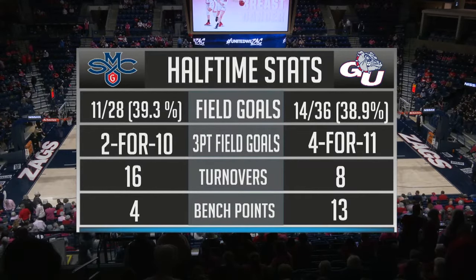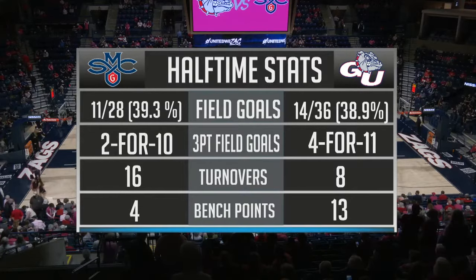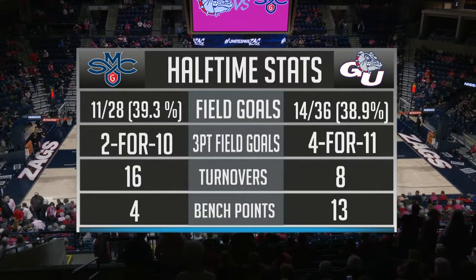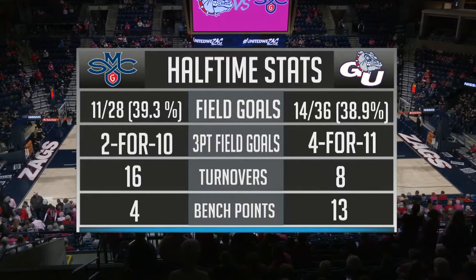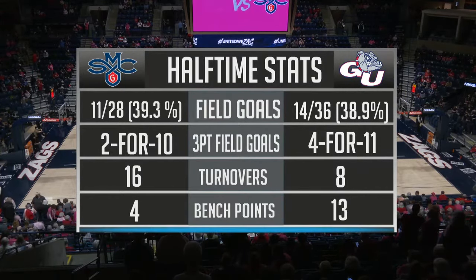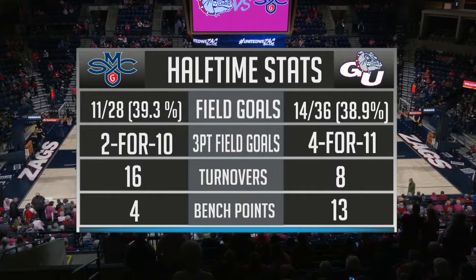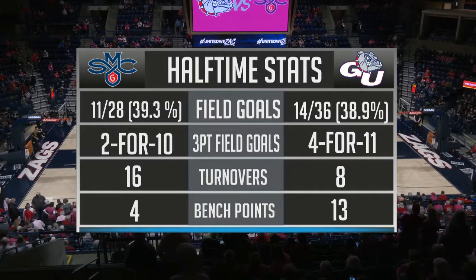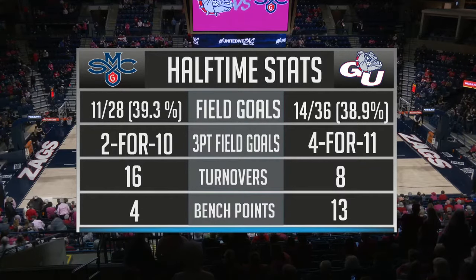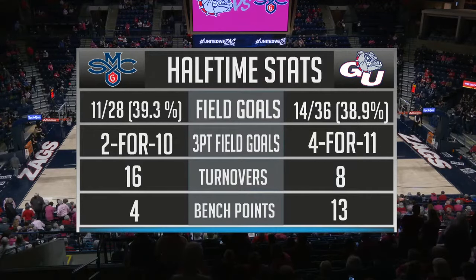So with both these teams coming out of the half, there's got to be some big adjustments from the Gaels and counter adjustments from the Zags to prevent them from making a little run to come back in the third quarter. Zags definitely need to keep up the energy they left with at the end of the second. The Gaels need to find some new spark.